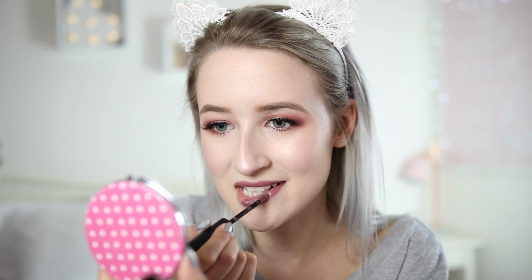It looks kind of purpley. Yeah, a really cool toned brown. This is like a contour shade, I feel like. That smells delicious. It smells like sweets. All right, love, calm down. Oh my god, this brush is so soft. It's an interesting colour. It's not like the normal nudes that I go for.